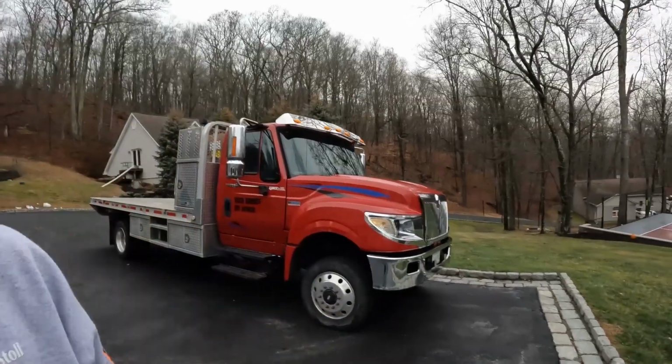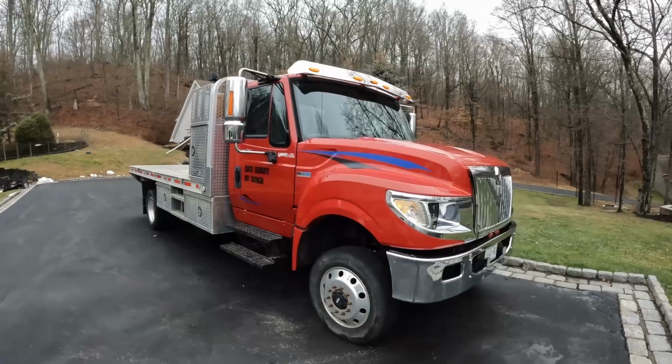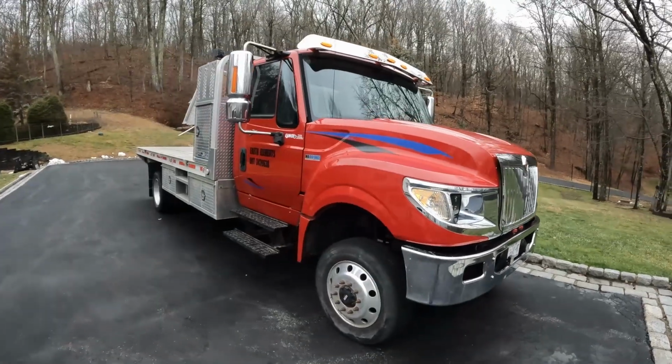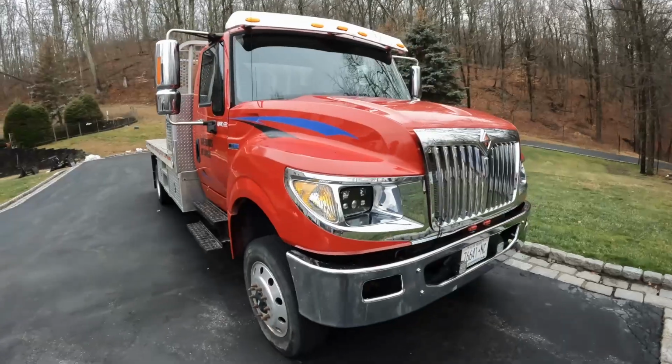Today we are up at our Dutchess yard, and behind me here we have a new truck that we just picked up this morning. This is a 2014 International Terrastar. It is not in the greatest condition. It's not terrible, but there are a few flaws.